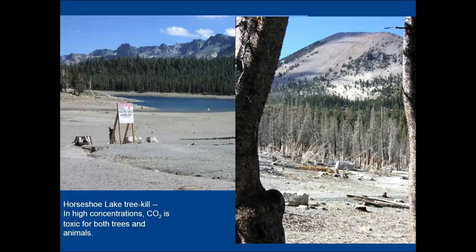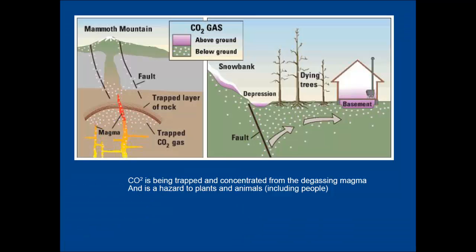They really are a drastic change to the environment in which trees can't survive, and of course humans can't survive either. This magma that is still pretty far at depth is releasing CO2, but that CO2 is making its way up through the fractures and fissures, coming to the surface. Because CO2 is heavier than the rest of the air, nitrogen and oxygen, then it accumulates in low-lying areas. It can accumulate in homes, it accumulates in the soil, it can accumulate in snowbanks, and these become dangerous areas because if you enter it, there is no oxygen to breathe.